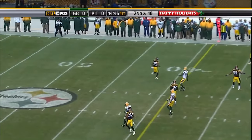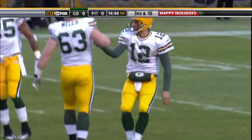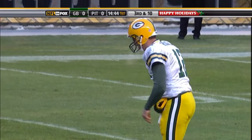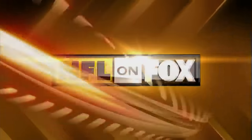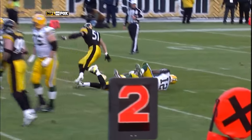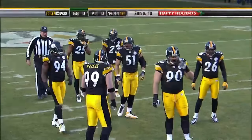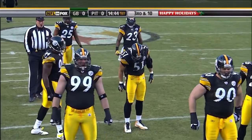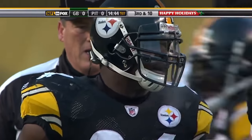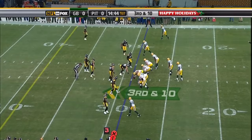Rodgers slings it high, and way too high for James Jones. 2 incompletions, and Aaron Rodgers has to peel himself off the grass here at Heinz Field. 2 plays, and twice James Ferrier has come on the inside blitz. This time they also brought number 94 Lawrence Timmons, who's able to take Aaron Rodgers to the ground. On first down, he was able to avoid the pressure, get the ball out. But the Steelers on both first and second did a nice job in timing it to where they hit it on the dead run. It's 3rd and 10.